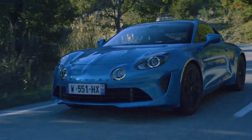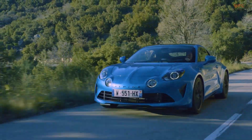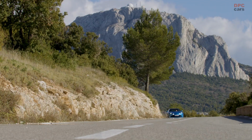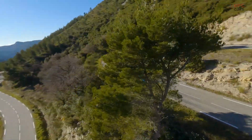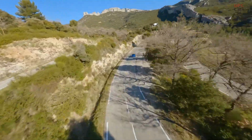Alpine A110 GT. Power 300 horsepower. From 0 to 100 km per hour in 4.2 seconds. 340 Nm of torque from 2,400 to 6,000 revolutions per minute. Empty weight in running order 1,119 to 1,140 kilograms.